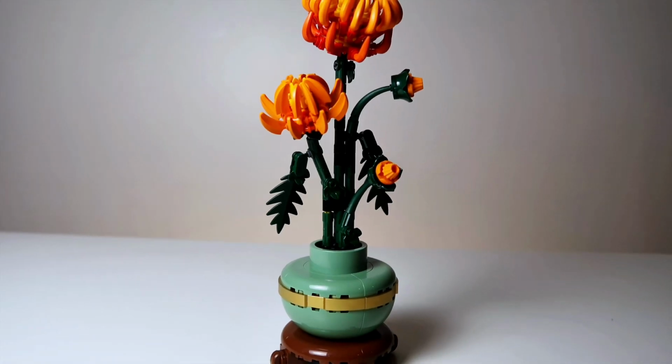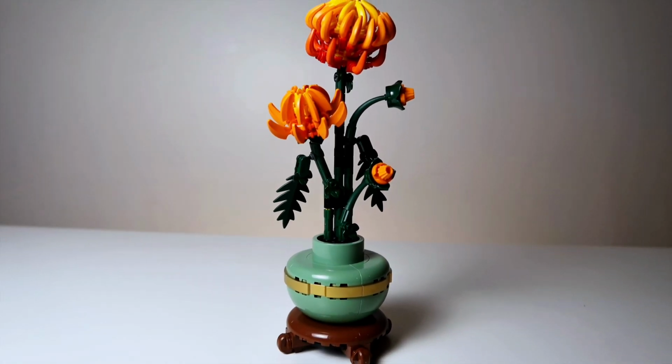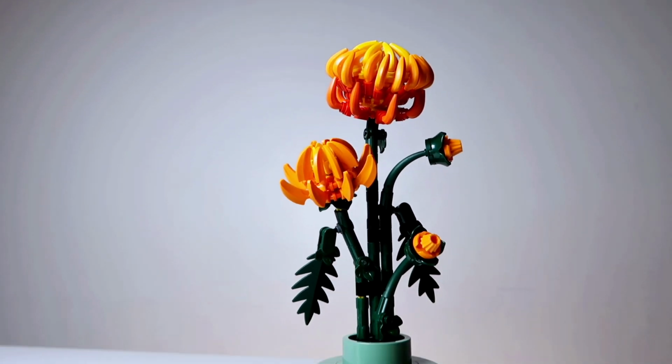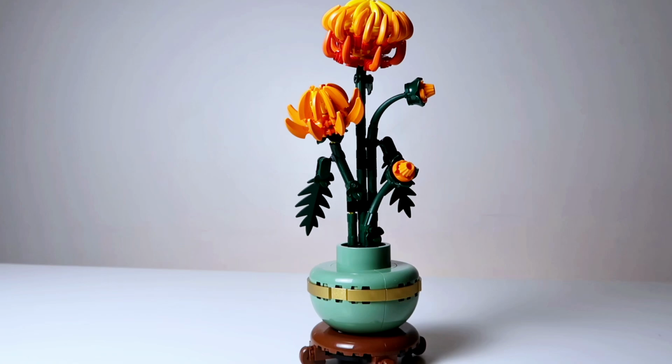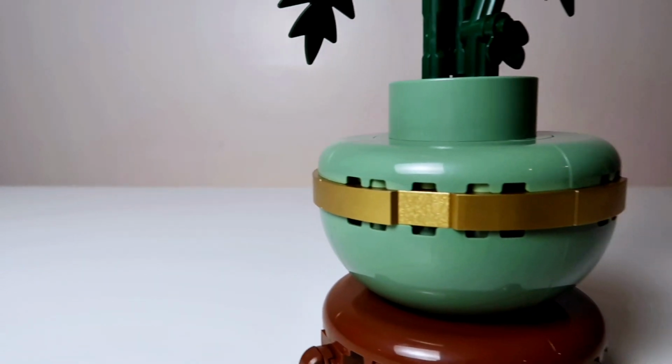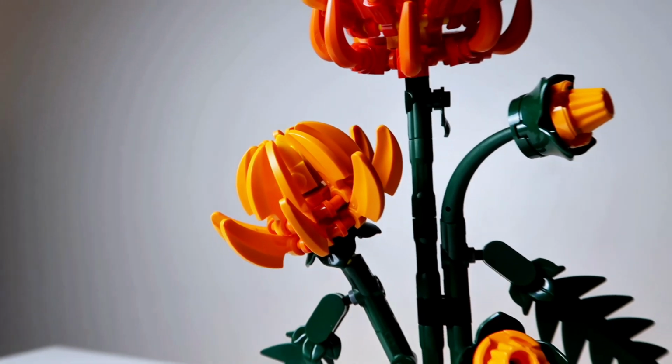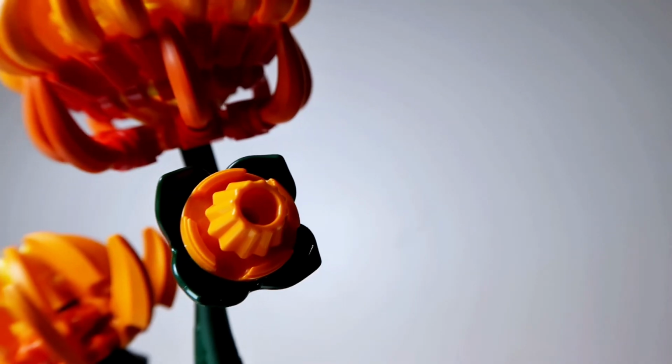Right off the bat in this reveal, I loved the look of the chrysanthemum. I love the color usage to create this gradient effect. It just actually does look like the flower. So the build comes with a stand as well as a vase, and I appreciated the various stages of bloom from bud to bloom to full blossom.